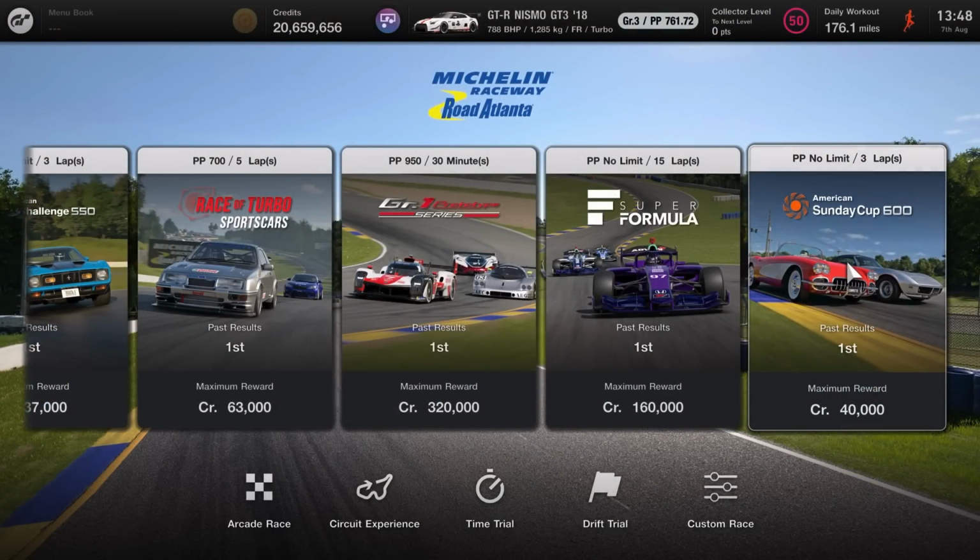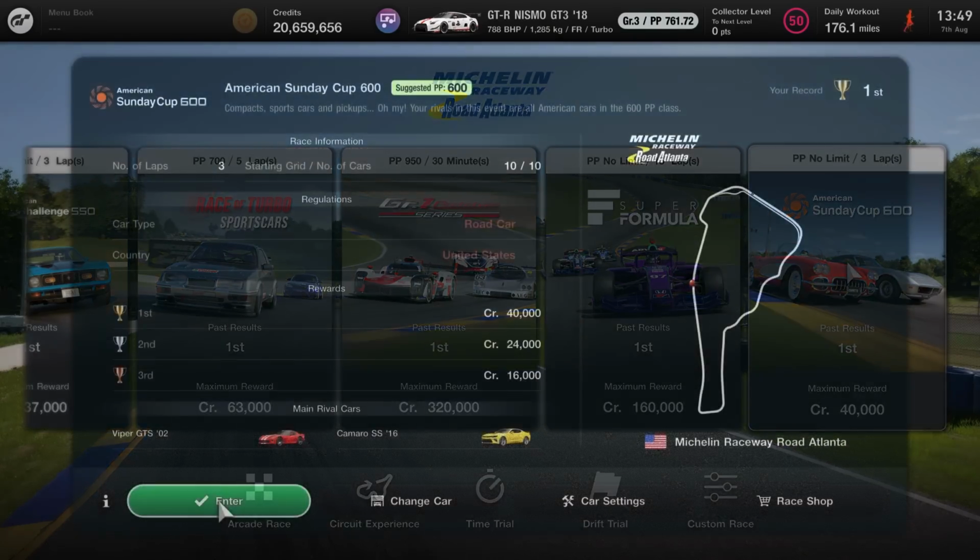I'll take you through the first event of the bunch, which is the American Sunday Cup 600, returning this time at Michelin Raceway Road Atlanta. As you can see, in terms of payout, it's 40,000 credits standard. If you get the 50% clean race bonus, you're expecting to take away 60,000 credits for 3 laps. Again, a fairly typical event.